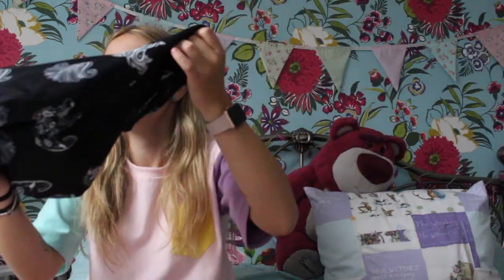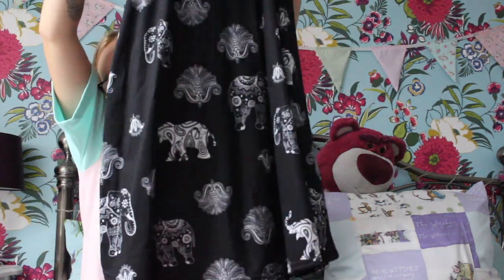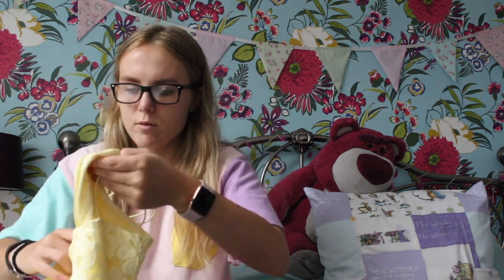Oh, I absolutely love this. I've still not worn this and I've had it for like a good 2 years now. But I can't actually remember where I had it from. But it's this little off the shoulder, cute little elephant dress. And it's just so cute. I can't wait to try that. Just in case I go out.